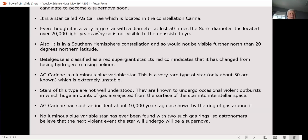But now it turns out that we have another candidate for a star that could be a supernova. And this star is called AG Carina. I think that's the right pronunciation, but I'm not sure. It's located in the constellation Carina, which is a constellation, unfortunately for us, that's pretty much a southern hemisphere constellation. If you live below 20 degrees north latitude, you can see it sometimes. But basically, if you want to see it, you need to go below the equator. But at any rate, this is a star in that constellation.